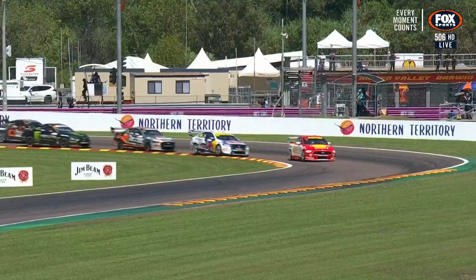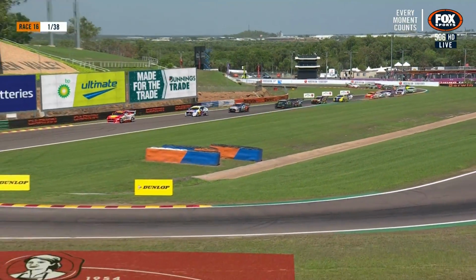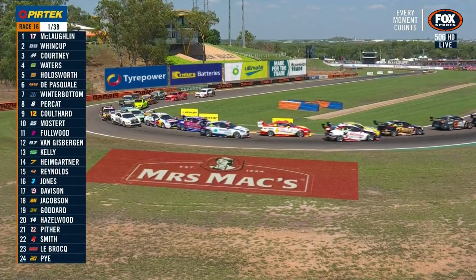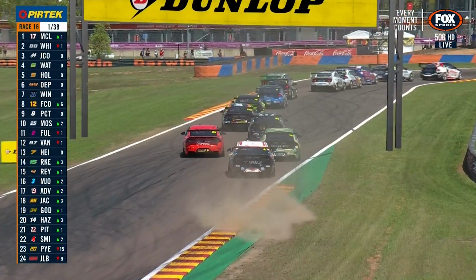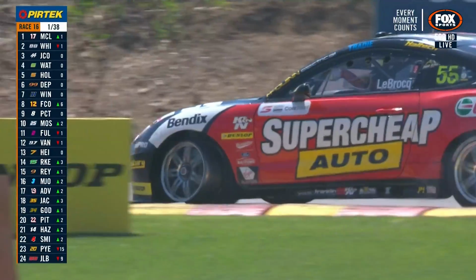Now, Jack LeBrock's got damage on the Super Cheap Mustang, so he's just pulling off to the side of the road there, but there was nothing in it, Crompo, between McLaughlin and Whincup down to turn one, and that next gaggle, it was wild. They were 3 or 4 abreast. See LeBrock in the background there. There's another car lurking in all that as well. So some damaged vehicles, not uncommon, but in general terms, we've had better runs.